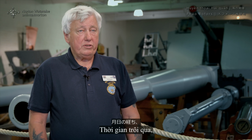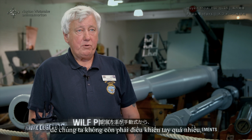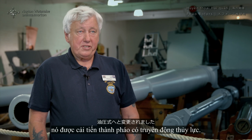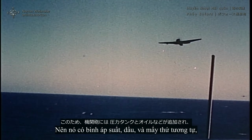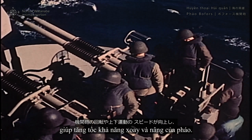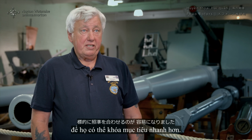As time went on, the gun developed, and so that we could come away from the hand-driven gun, she was turned into a hydraulic-driven gun, so she had pressure tanks and oils and such like. Which sped up the training and the elevation of the gun so that they could lock onto targets quicker.